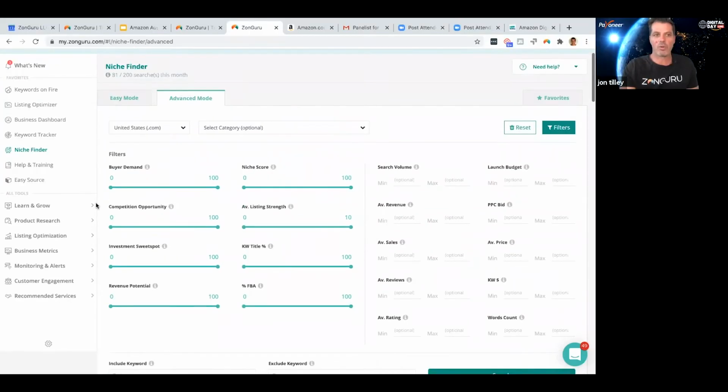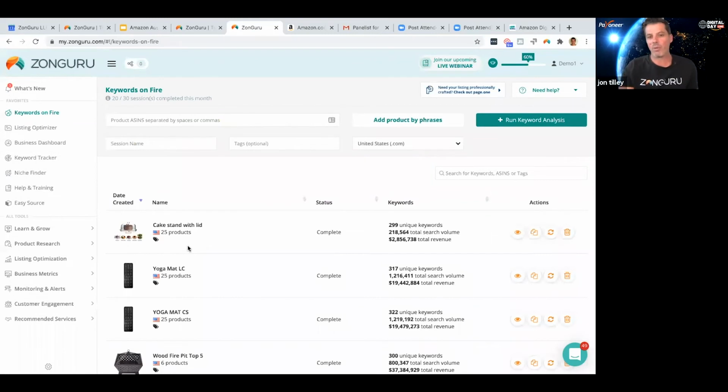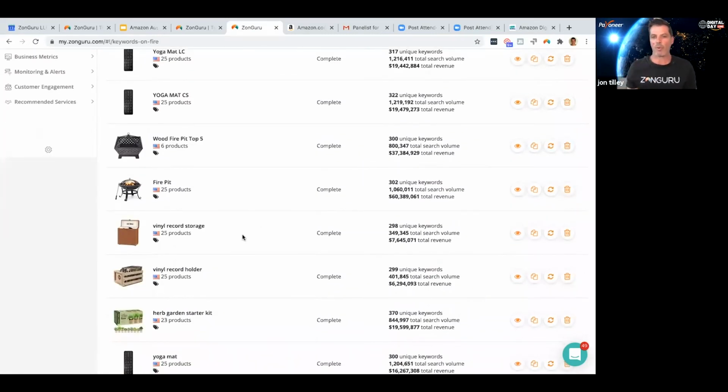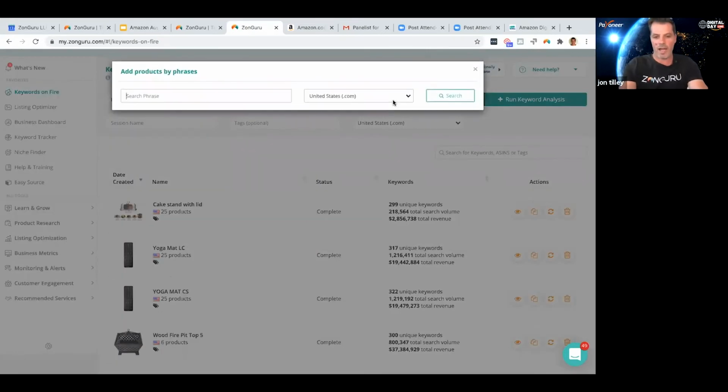Let's go over to Keywords on Fire, which is the one I really want to show you guys. It's our keyword tool, right? And it's how we actually come up with that list of keywords. Just to show you at a high level how it works, you put in a phrase, any seed keyword like fire pit.